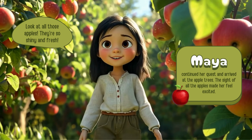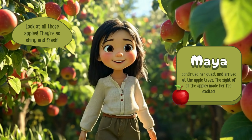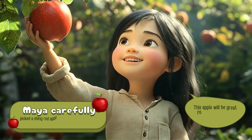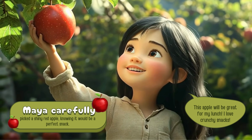Maya continued her quest and arrived at the apple trees. The sight of all the apples made her feel excited. Look at all those apples! They're so shiny and fresh! Maya carefully picked a shiny red apple, knowing it would be a perfect snack. This apple will be great for my lunch.